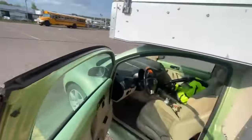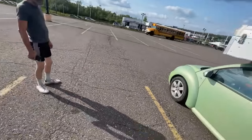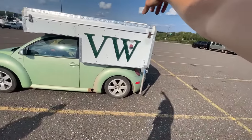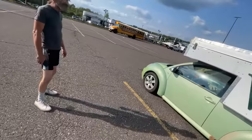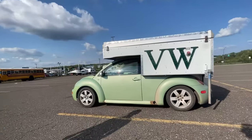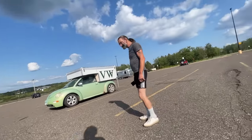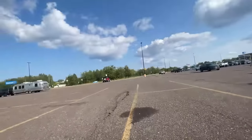I finished it myself. I bought it with the camper on it. Yeah. It didn't have a roof on it, and it didn't have canvas on it when I bought it. It's different. Can I get a picture? Yeah, for sure. Glad you got a kick out of it. Have a good one, guys.